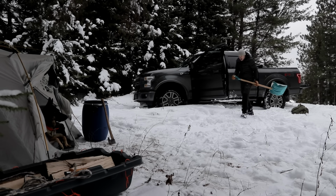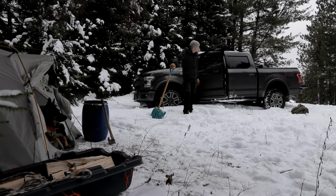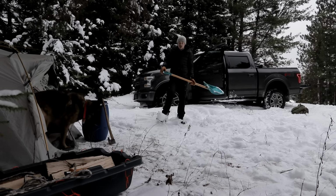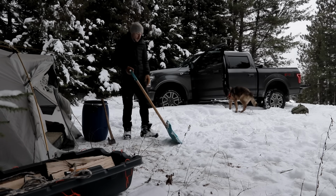I thought this shovel would come in handy, not only for clearing out a spot, but if I got stuck in here, I thought it would be a good idea to have a full-size shovel rather than just one of those folding ones that I would normally take winter camping. Had the truck, why not? Again, this will also come in handy to clear a spot for my fire.